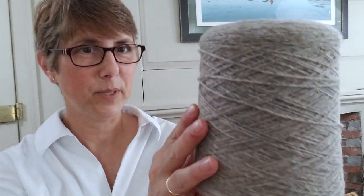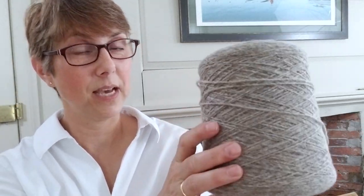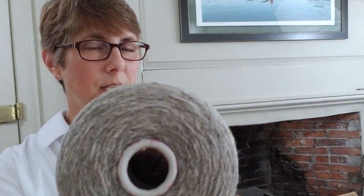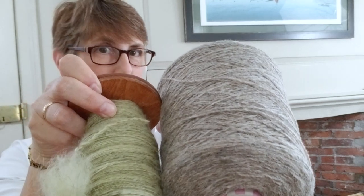But this is amazing. Look at how much of this there is. I mean, I'll be knitting on this for years. It's basically fingering weight, and it's this lovely gray color. And I'm thinking that these 2 colors will be beautiful together. Absolutely beautiful. So what I am planning to do with this is another Jennifer Steingass.